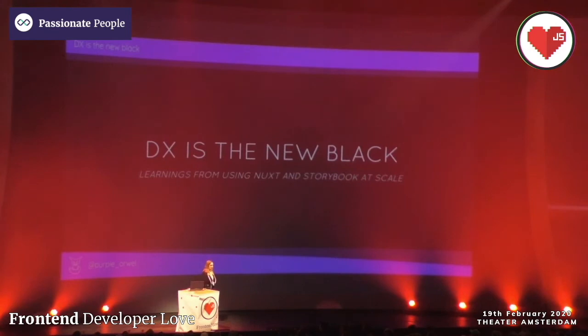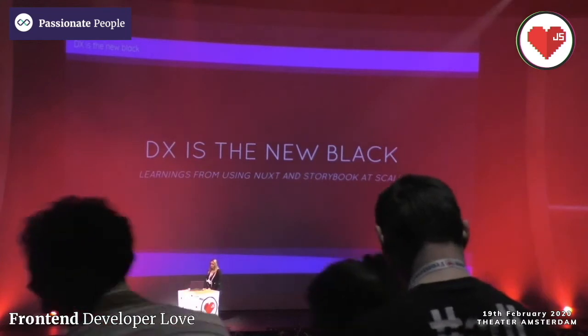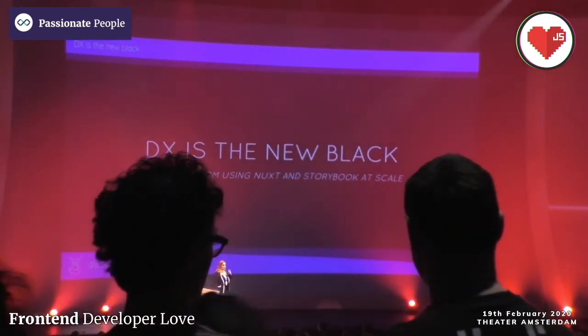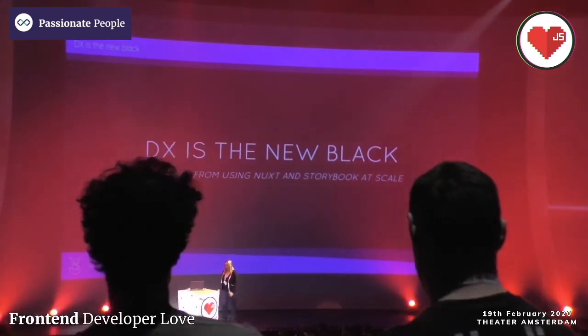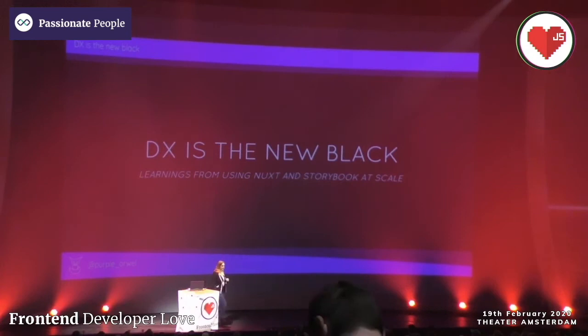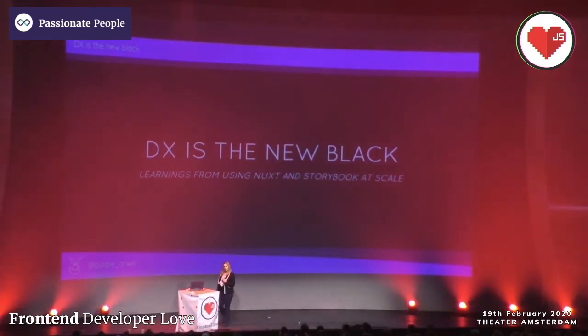We will spend the next 25 minutes together. And this is the title of my talk: DX is the new black, learning from using Nuxt and Storybook at scale. So what's behind all these buzzwords? We are about to talk about developer experience, which means what you can do to make your developers happy and to make them love working every day on your project.